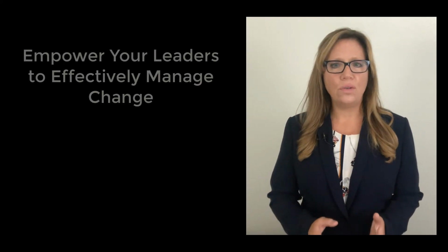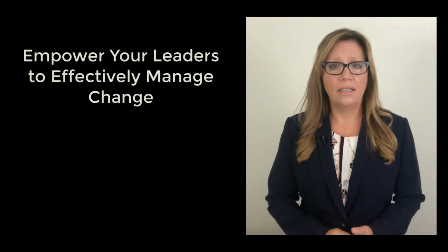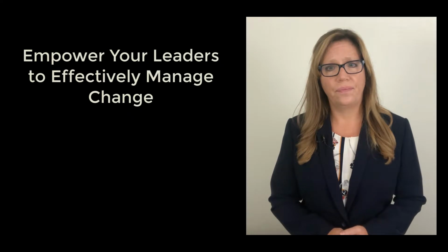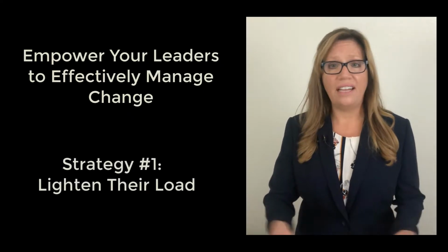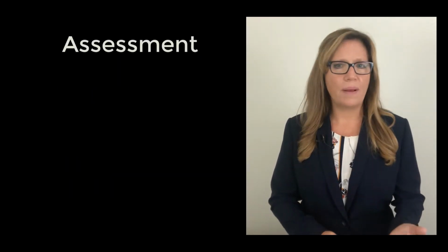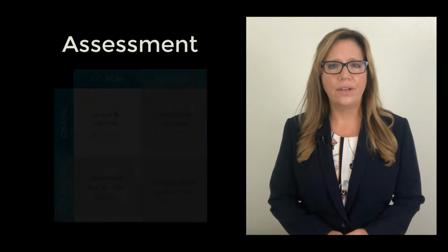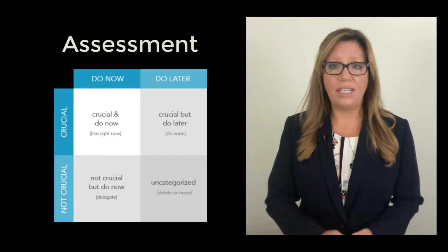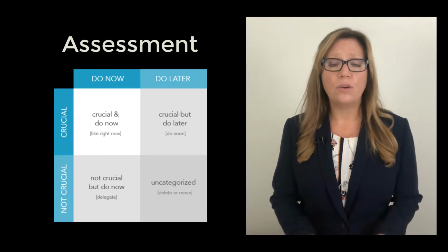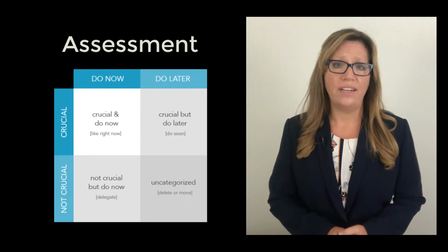So let's talk about 2 strategies that you can implement to simplify their workload and empower your leaders. The first strategy is just lighten their load. Just as we discussed in the first 3 steps, start this with an assessment. What tasks and responsibilities are required of your leaders? Again, I think once you really dive deep into this, you're going to be surprised to learn about some of the things that they're doing that are preventing them from effectively managing change.